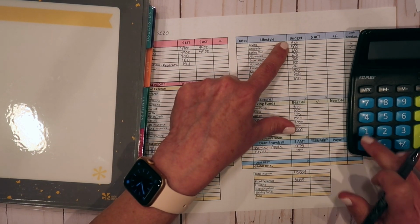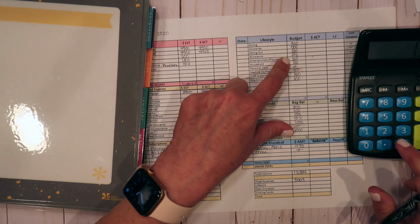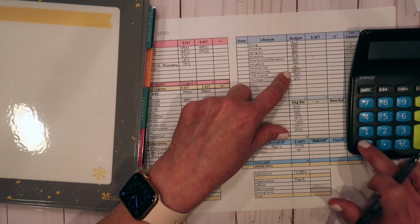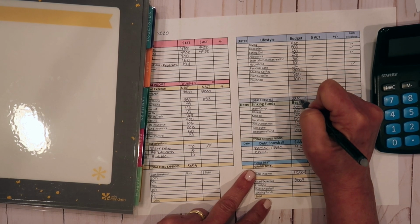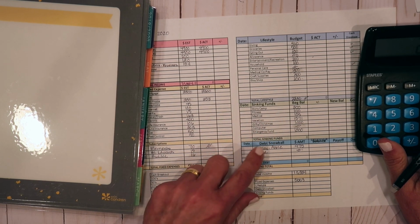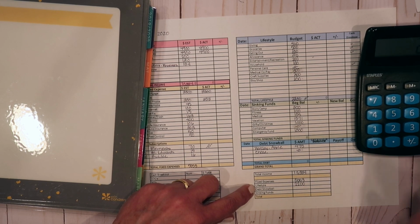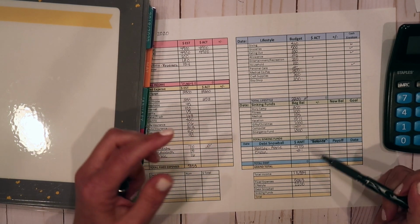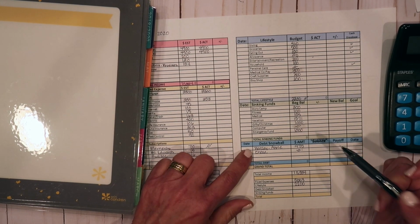So my lifestyle expenses, and I probably should add more to groceries since I keep going over, but I don't know. We're starting to eat a little bit more frugally. I think in the beginning we were really stocking up on foods, and then I felt like we were wasting things. So I did cut back and go to the store a little bit more often. If I go first thing in the morning, there's a selection, and it's not as crowded, and I can go more often.